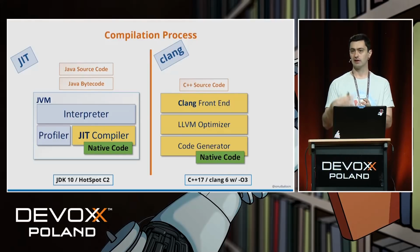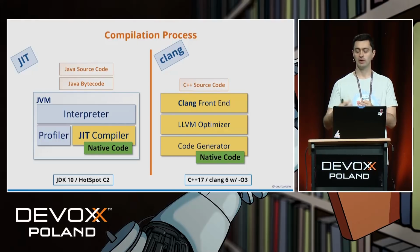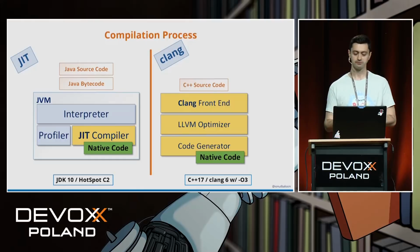As opposed to that, clang does everything ahead. With clang, you have C++ source code, and clang kicks in. It starts with the front end. It goes into a bunch of optimizations based on IR, intermediate representation, and then generates the code, and everything happens ahead. There is no execution of the application. It's exactly like you compile a C or C++ source code.